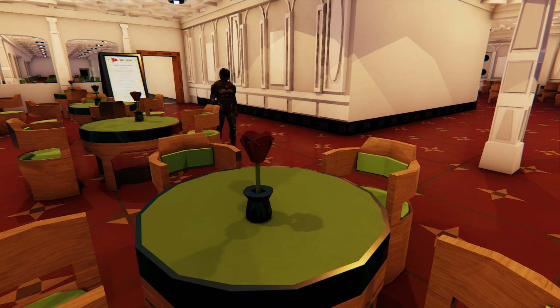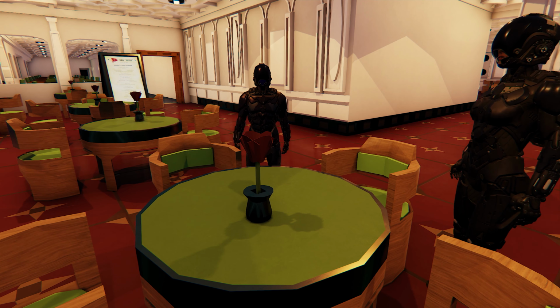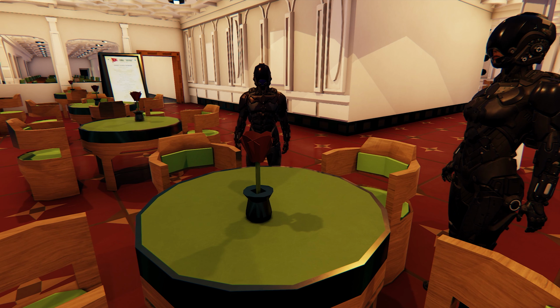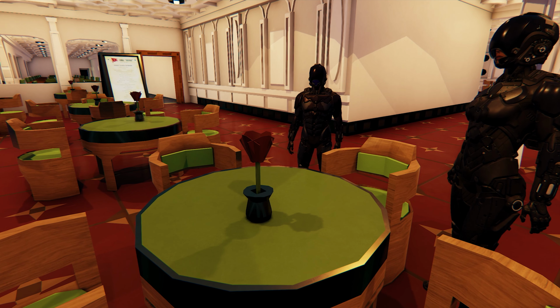So let's talk about this flower on the table. How many cores is that made of? The little flower pot is 1 core, the stem is another core, and then the rose is another core. So this is 3 cores. So we're using 3 layers on that.